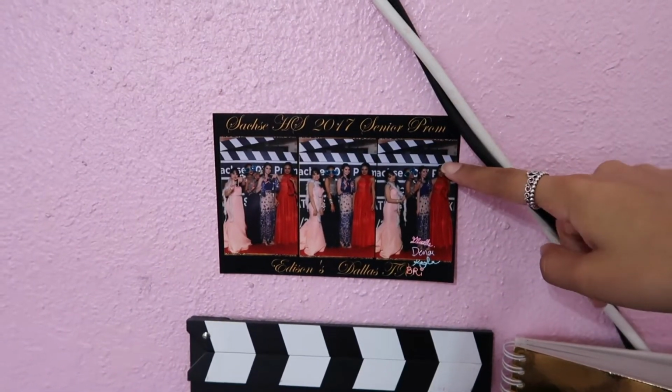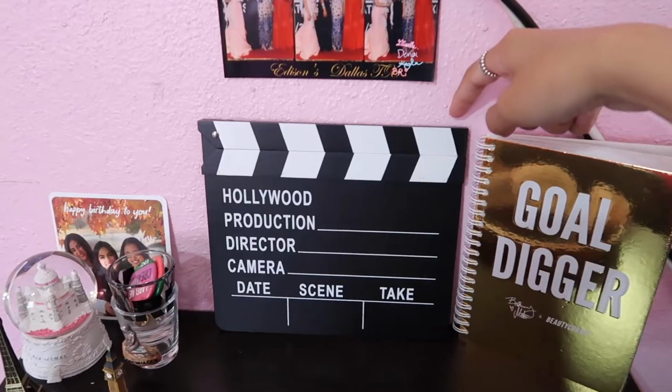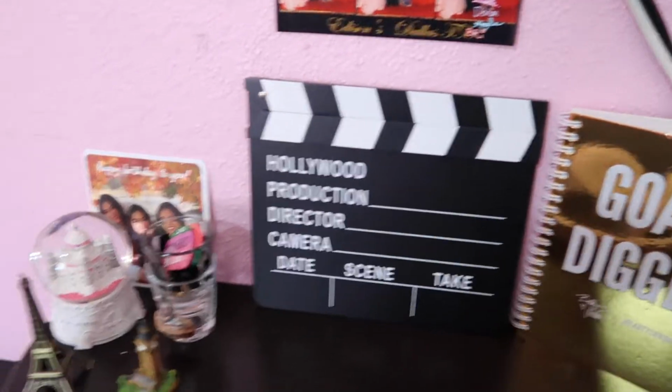Right here, I have a photo booth picture from prom. And then I have this little notebook that I got at BeautyCon Dallas that says Gold Digger. I have my little clapperboard because I'm just, you know, I like acting and YouTube, and yeah, that's that.